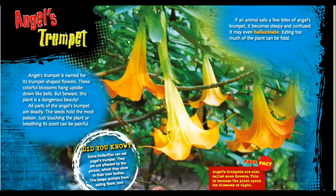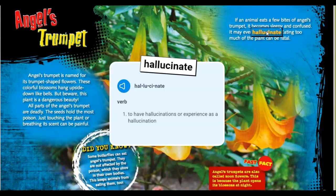Just touching the plant or breathing its scent can be painful. If an animal eats a few bites of the angel's trumpet, it becomes sleepy and confused. It may even hallucinate. Eating too much of the plant can be fatal. Hallucinate: to have hallucinations or experience a hallucination.